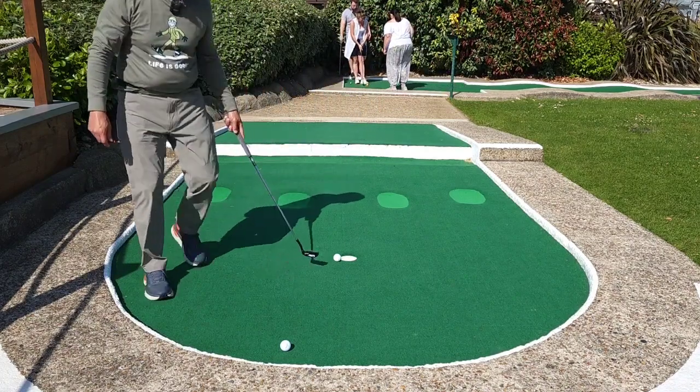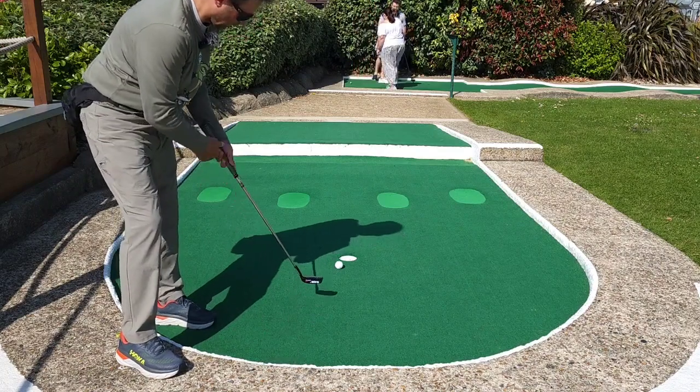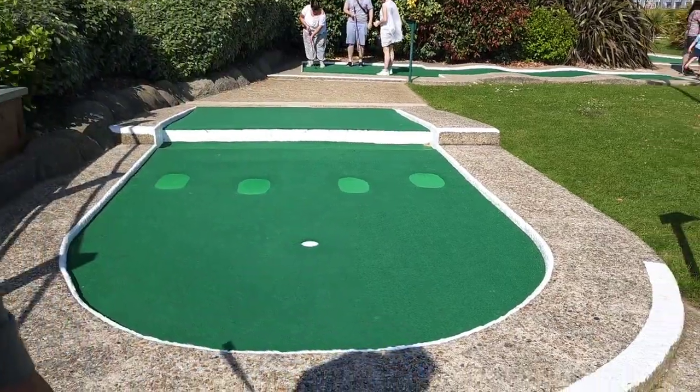Or you have the back edge here, pretty much kind of right center, right lip on those putts in the back. So it's going to keep it moving.